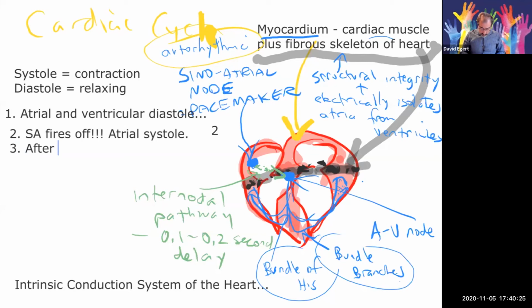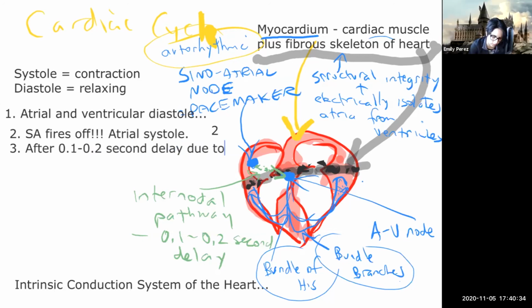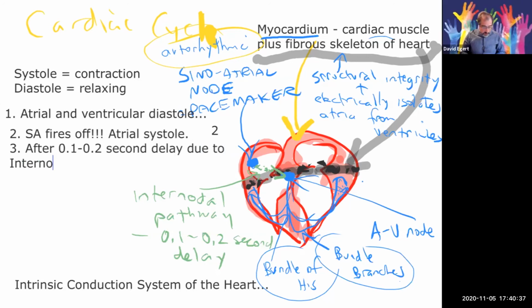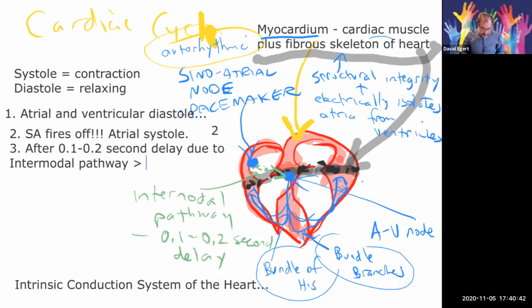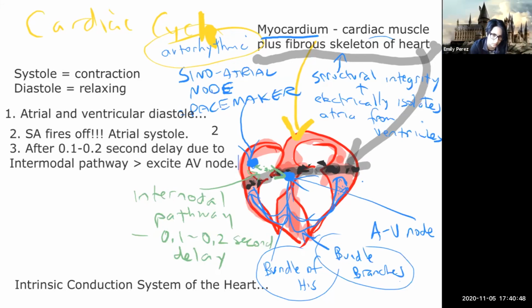After the 0.1 to 0.2 second delay, due to that internodal pathway, you then excite the AV node. So after the SA node goes off, there's that little delay, and we dump the blood from the atria into the ventricles. And again, we can do that because the ventricles are not squeezing yet. If the ventricles were squeezing, they'd push back. You wouldn't be able to get it into the ventricles. So that's why there has to be this delay.